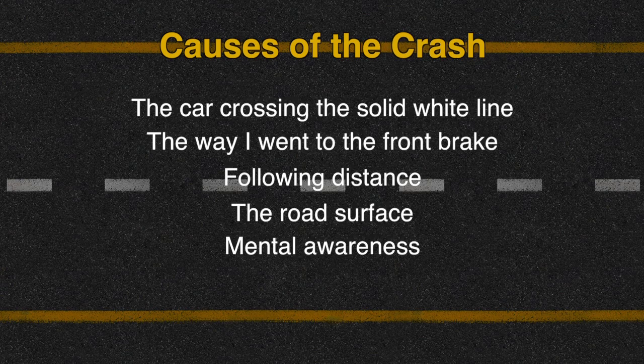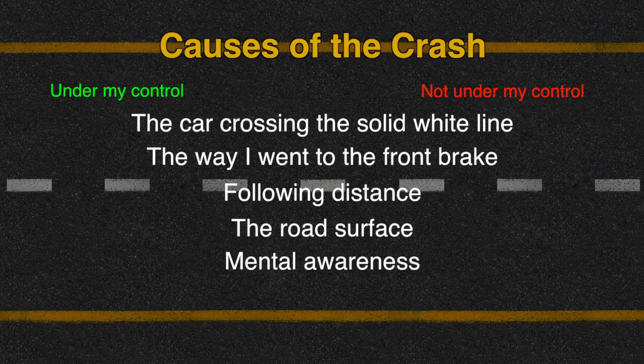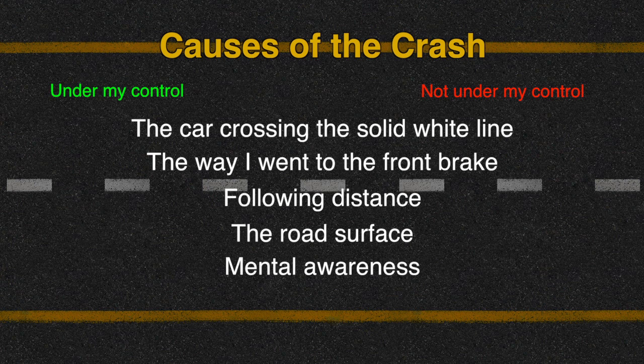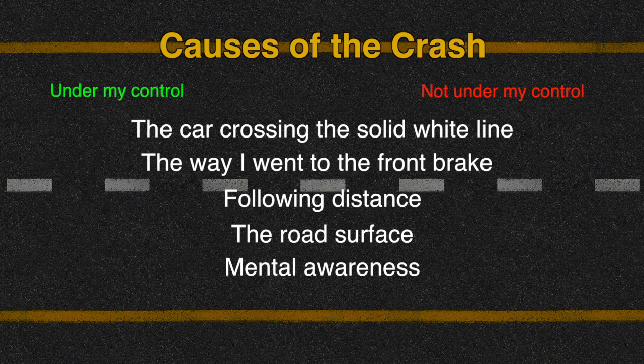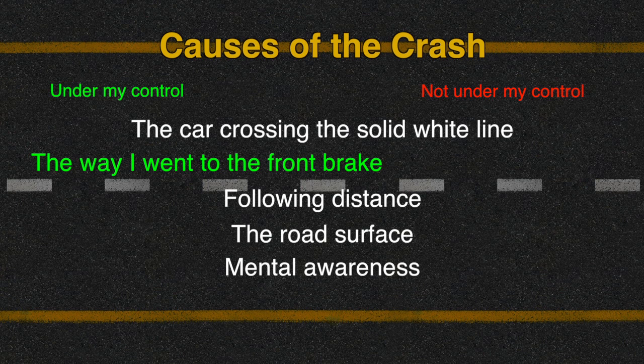So what we're going to do now, we're going to separate this list, the things that were under my control and the things that were not under my control. Well, the way I went to the front brake was definitely under my control. I had taken an MSF class where you do emergency braking, but I don't think I had practiced emergency braking since I had taken the class. So proper brake technique was not a part of my riding habit, was not a part of my practice habit, and when I needed it on the road, it wasn't there for me.